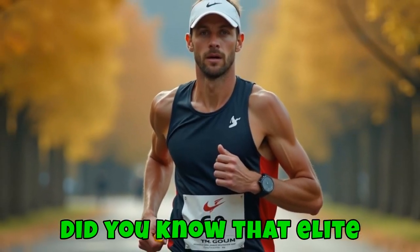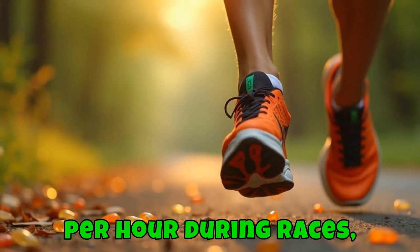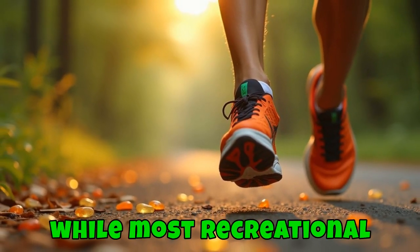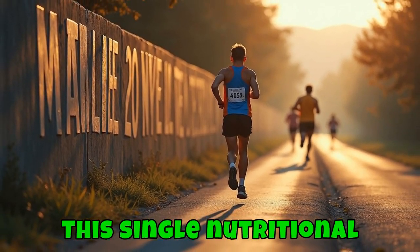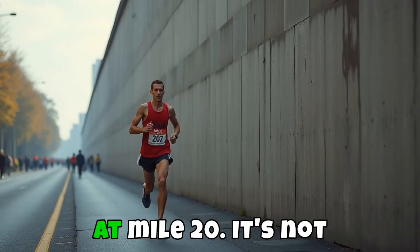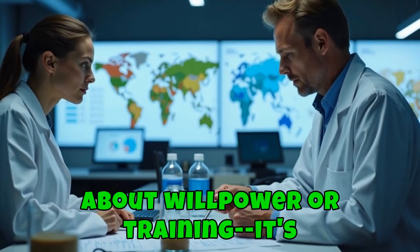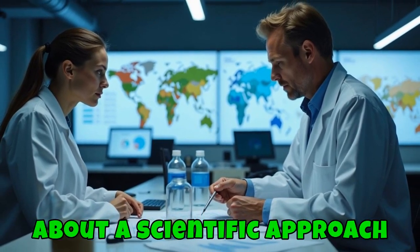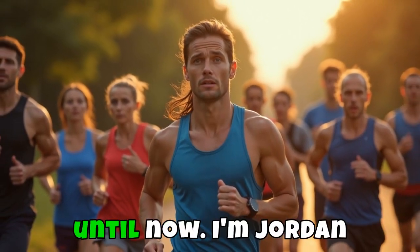Did you know that elite marathoners consume up to 90 grams of carbs per hour during races, while most recreational runners manage only 30? This single nutritional gap explains why so many runners hit the wall at mile 20. It's not about willpower or training, it's about a scientific approach to fueling that's been kept from everyday runners until now.